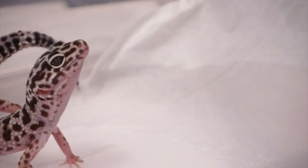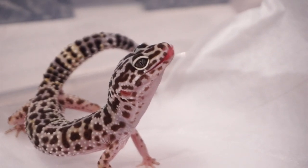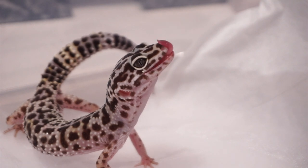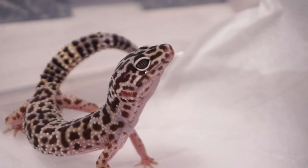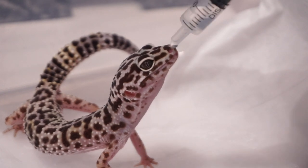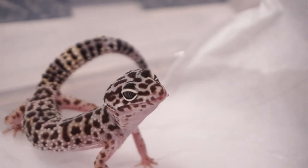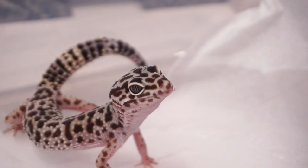She got some water in her. She also ate a super worm. Look how cute she is. I don't know how people mistreat animals like this. I don't get it. It's such a beautiful animal, beautiful colors, beautiful eyes, and they're super easy to take care of. I wouldn't say super easy, but once you get the hang of it, they're pretty straightforward.